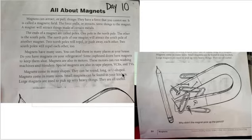So, as always, I'm going to read this to you guys and go over the questions. Magnets can attract or pull things. They have a force that you cannot see. It is called a magnetic field. The force pulls or attracts some things to the magnet. A magnet will attract things made of certain metals. The ends of a magnet are called poles.